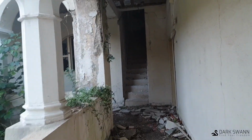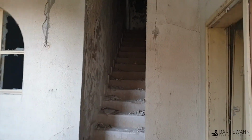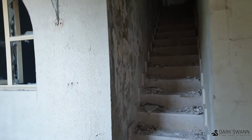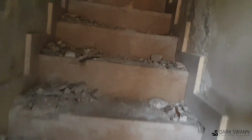So for this particular hotel, there's no real roof access. And I don't think I would probably want to go up there anyway. But it's not like the other hotels. Let's have a look up there, shall we?